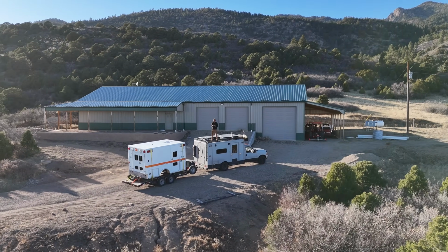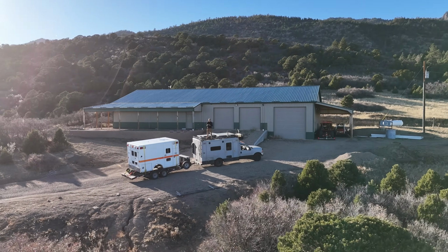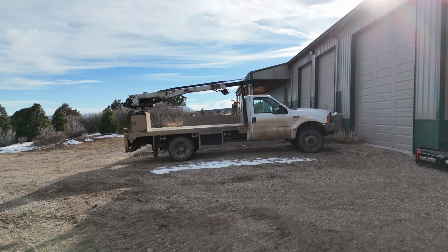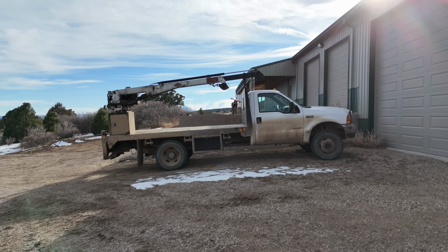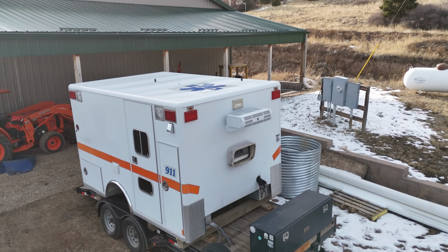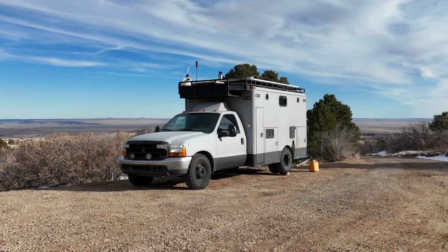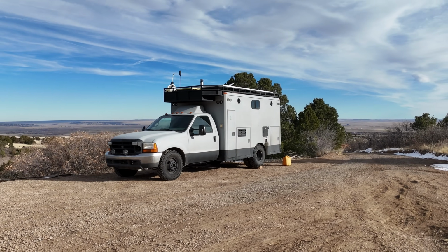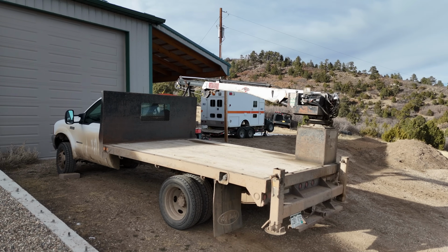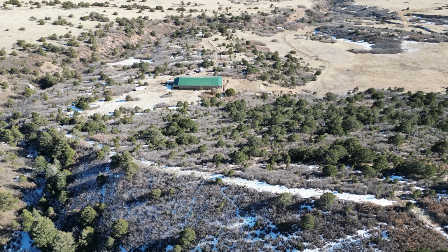And me and Ruger finally made it back to Expedition Ranch after being on the road for about 2 weeks at this point. We got the truck, which is going to be the base for my next home. We got the ambulance box, which is going to be the habitat for my next home. And it also has all my tools inside. And I got a lot of the four-wheel drive components I needed to turn this truck into a four-wheel drive. Pretty much everything is lined up to start off 2024 with a bang.